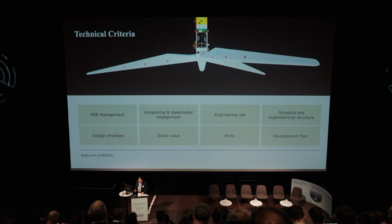Another key area: ports. Again, my colleagues earlier have already highlighted how access to suitable marshalling and integration ports is critical for the success of floating wind developments. This is why at the ITT Stage 1, bidders must identify primary and alternative seaports which they propose to use for their activities. ITT1 will also include a requirement to provide a letter of comfort from the relevant ports, giving assurances that the ports will be available for use at an appropriate time and to support your development.